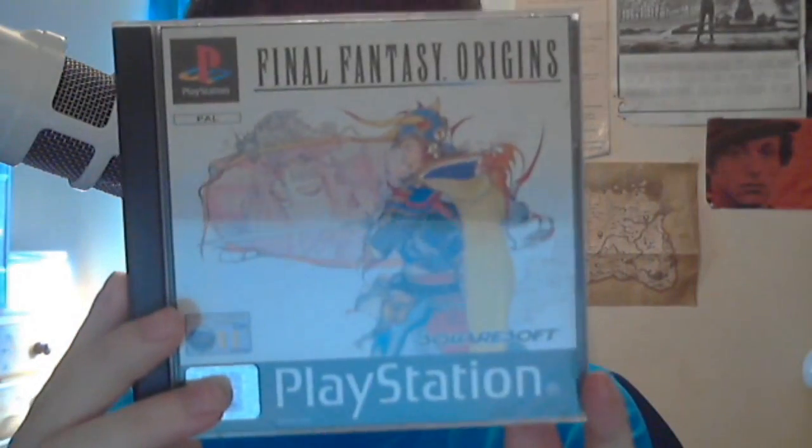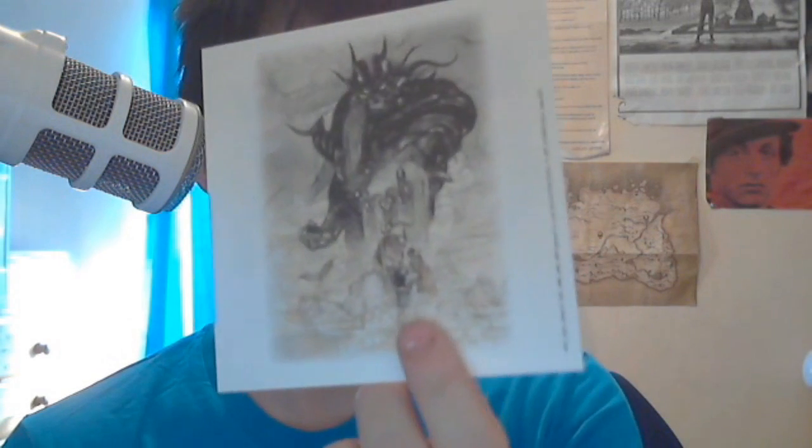This is Final Fantasy Anthology. I guess we'll do this one first. Final Fantasy Origins. This contains the first two Final Fantasies on CD. This is really in good condition as well. You get little bonus art cards with this, and the guy I bought them off actually still had them, so that's kind of cool. It's a 2-disc set. Really cool. Again, the first two Final Fantasies aren't really amazing graphically nowadays when you compare them to the new ones. They're still 2D, but they played really well for their time, so that was cool.